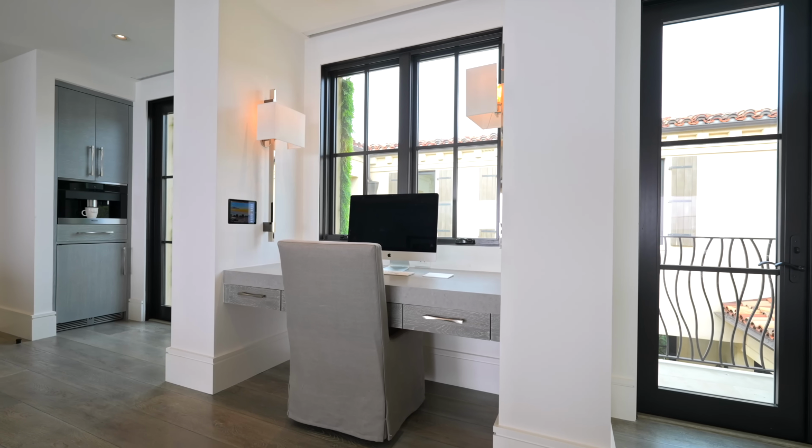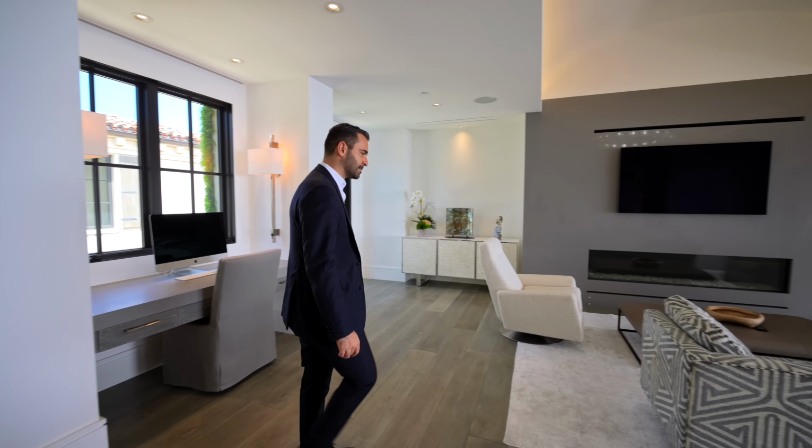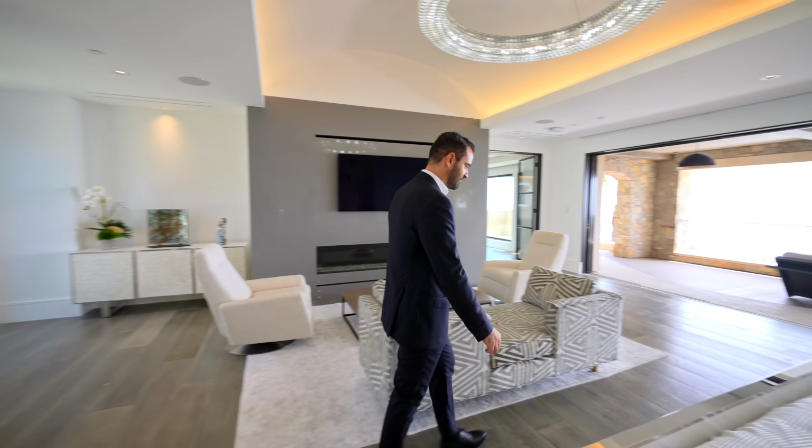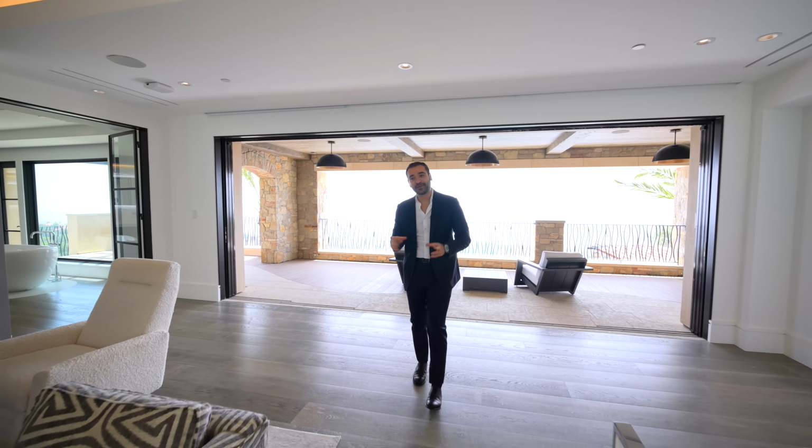Well, you have a nice desk in here and you have a coffee machine. So if you finish your work in your main floor office, you can always do work in the morning or at night up here, you know? Like if you wake up at 4 a.m., you have some ideas, you want to write them down, you can do that in this bedroom.